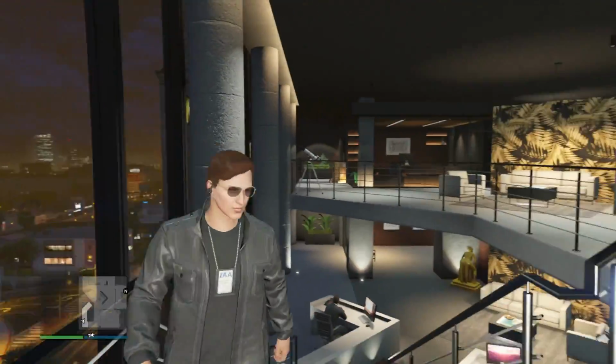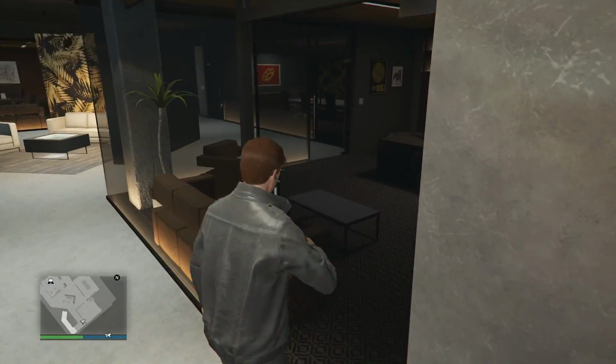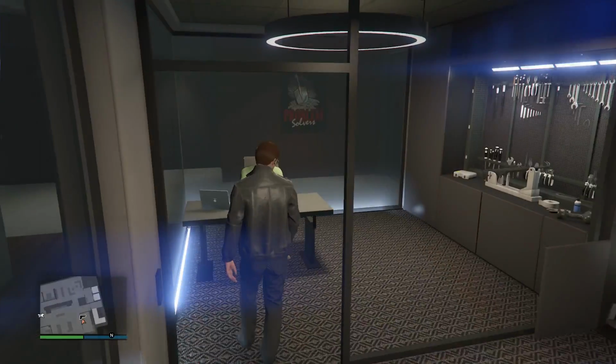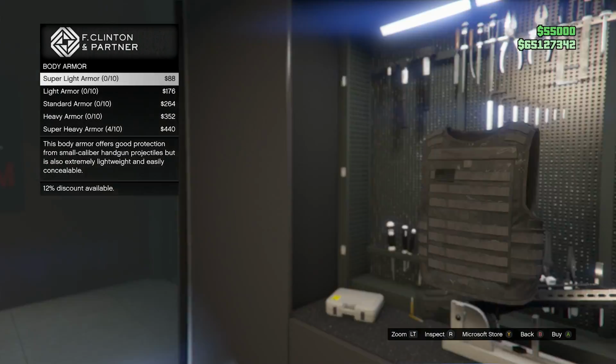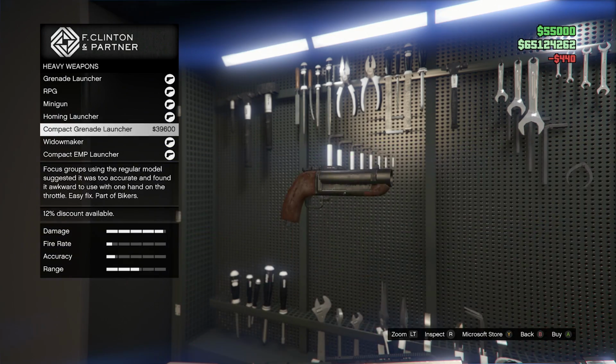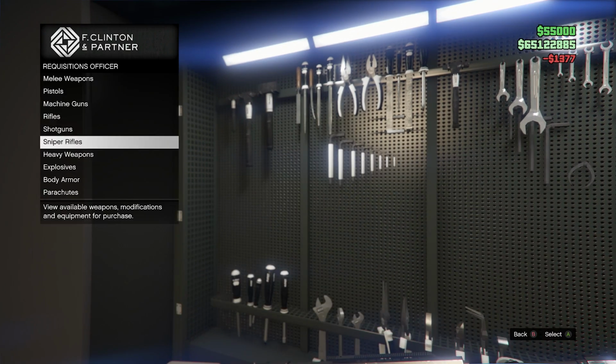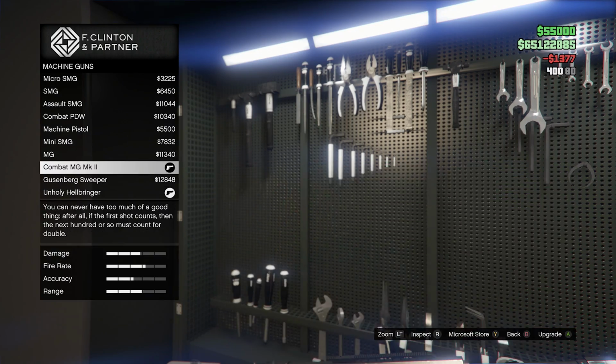With this one, you also have a nice amount of customization, like the wallpaper on the walls and stuff, and the different color schemes. One thing I really like about this one is you can add an armory, so basically like a special weapon workshop for Mark II weapons and stuff like that. It's almost like an ammunition store in your own property. You can buy body armor, you can buy ammo for weapons. Of course, you can have a living quarters.